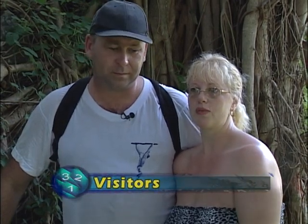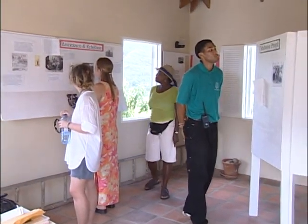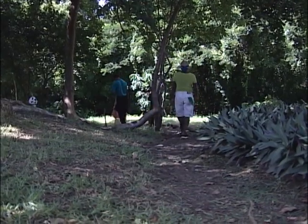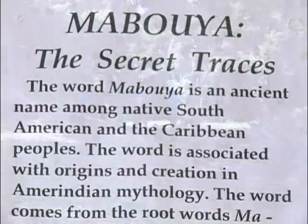We were surprised to find that it wasn't just a walk down to the beach. We expected just a walk to see where the turtles lay their eggs, and we were surprised to find that there was so much else that was of interest about the history and about the farming and about the way that people have lived on the island over the past years. And perhaps it is that opportunity to uncover ancient secrets with every step that has given rise to the park's theme, The Secret Traces.